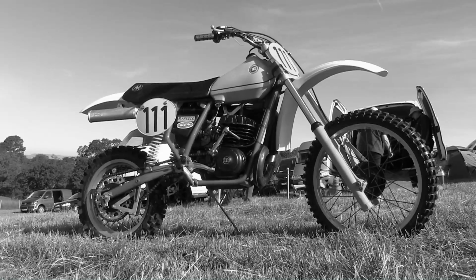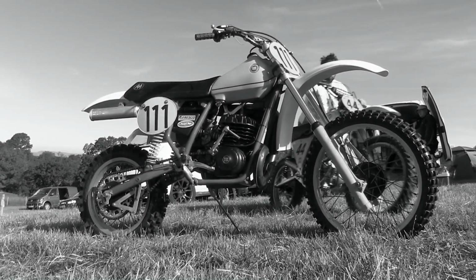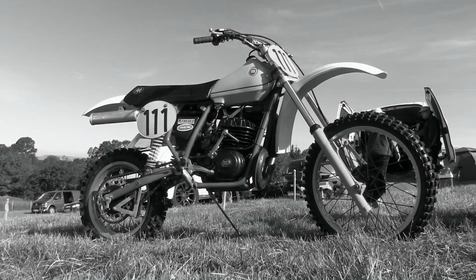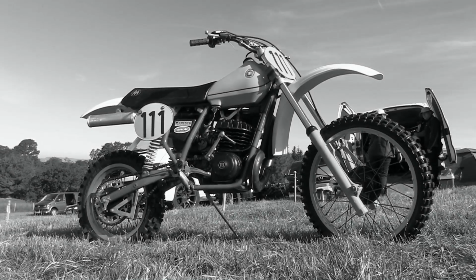So there you have it, another quick look back at another nice original classic from back in the good old days of twin shock racing motocross. That's Paul Armour's 1980 Montesa 414 Cappra.